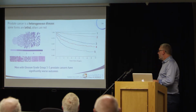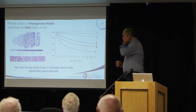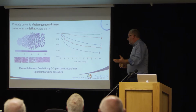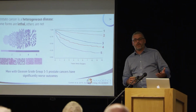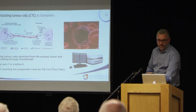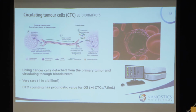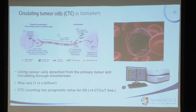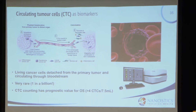So this big study was published in 2015. And there's no surprise here. Men that have worse Gleason scores have worse outcomes. That makes sense. But how do we identify those men that actually have those Gleason scores without doing the biopsy?